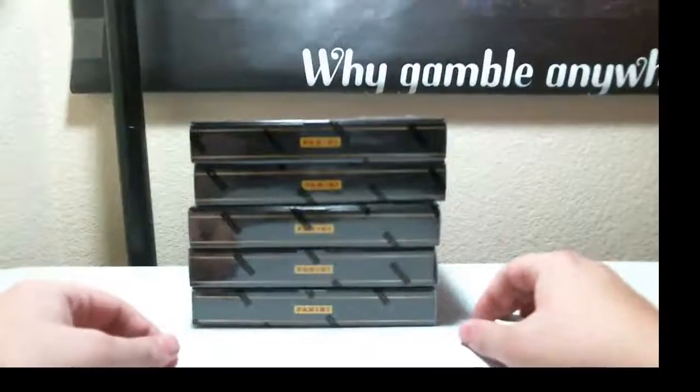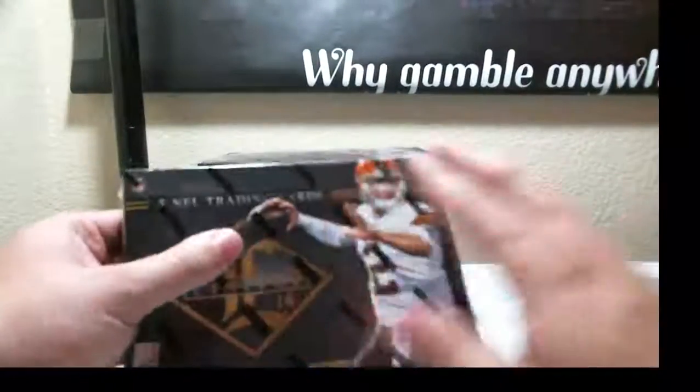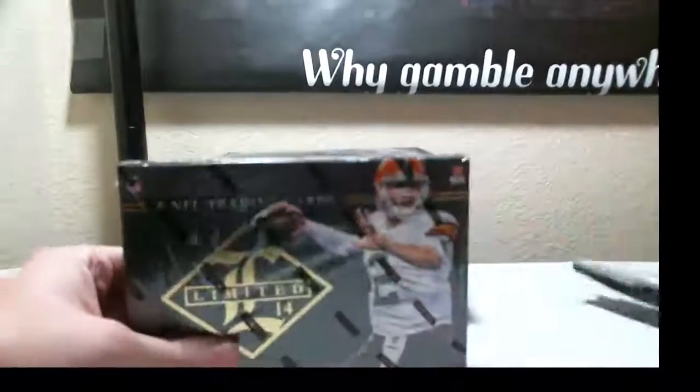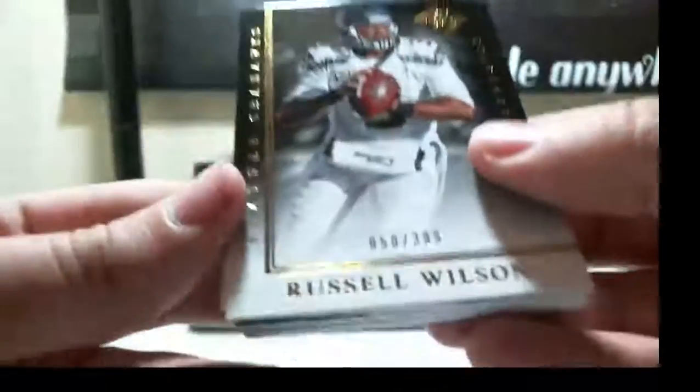Good luck, y'all. Five boxes unlimited. Slice nice. I didn't even slice. I didn't even change that knife out. Oh, a 101. See a 101 tonight. Come on. Alrighty, guys. Think 101.